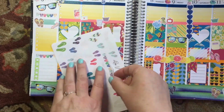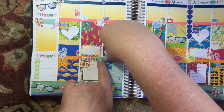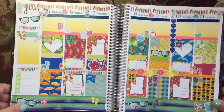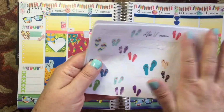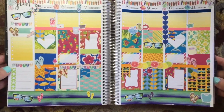If I can get it to come loose. Like I said, these are really old, guys. All of these are really, really old. Just like that. Guys, how colorful and how crazy looking is this? I love it though. It's just so fun. And all I did was use samplers and then this one sheet of flip-flops and sunglasses. And I'm in love. I just think it is so stinking cute and fun.